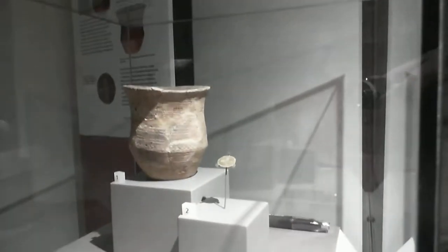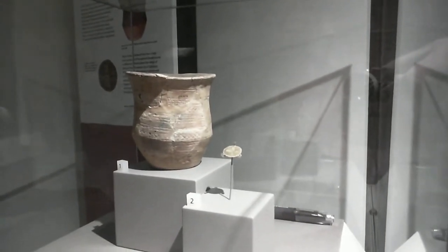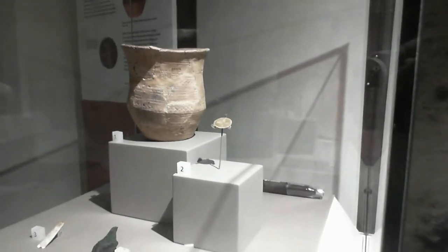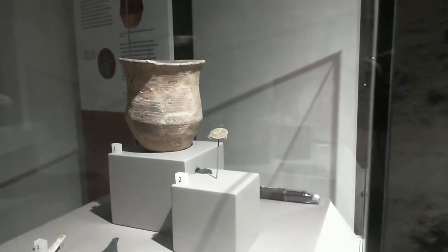I'm just approaching the webcam here. This is a beaker excavated from Mere down in the southwest of Wiltshire. And these are the objects that were buried with this person.